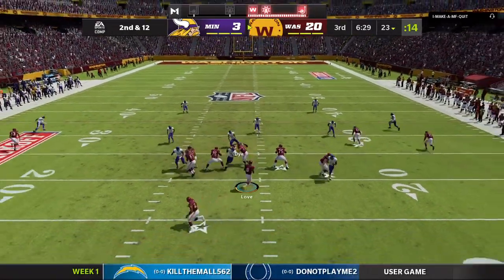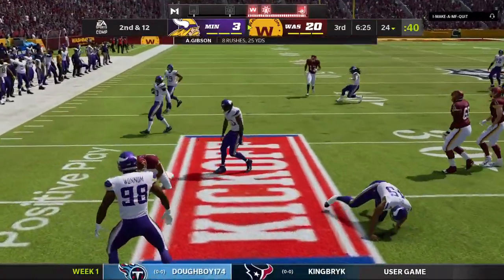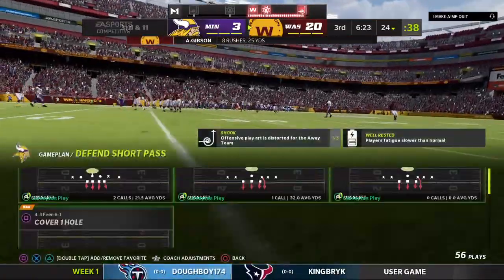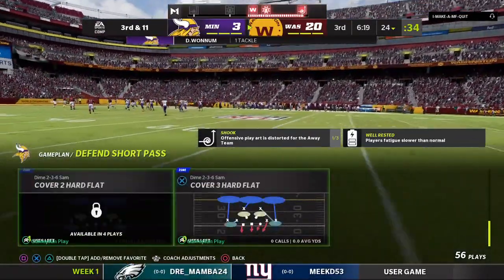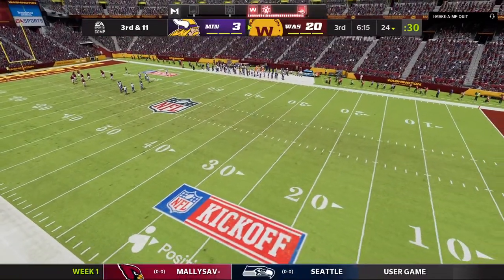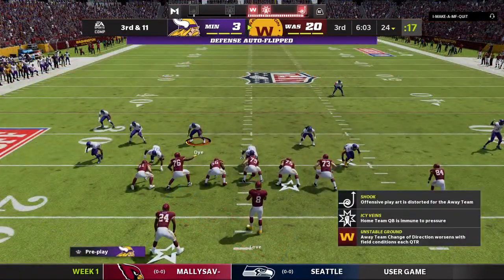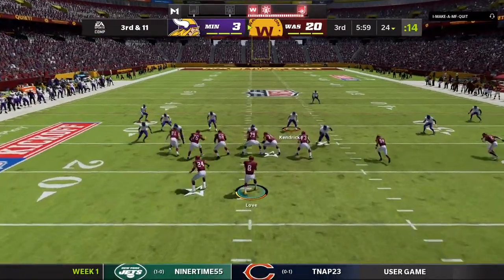Here's 2nd and 12. Throwing. Love. So back-to-back plays, each get nothing. And that's going to lead to a 3rd and 11. As a defense, you're more balanced when you're in zone coverage because you're able to keep your eyes on the quarterback and see the play develop in front of you. They're able to keep the quick pass in front of them and stop it right at the line of scrimmage.